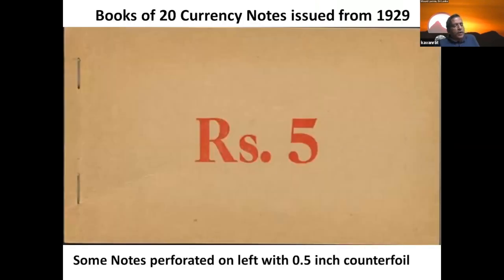The 5 rupee notes also were issued in books of 20 for 100 rupees, and they were stapled on the side with 2 staples. This is a picture from an auction. I don't have this 5 rupee book. And it had only rupees 5 written on the front of it.